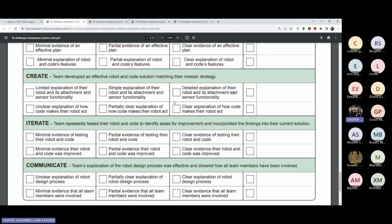Also, they should explain why they improved the robot. Why did they start with this robot and end with their own robot? They can say, it's because the attachments couldn't fit on this robot, so we needed to improve it by bringing in an attachment that can be equipped to our robot, but the robot was not able to hold the attachment. For example, it couldn't hold the arm or a grabber.